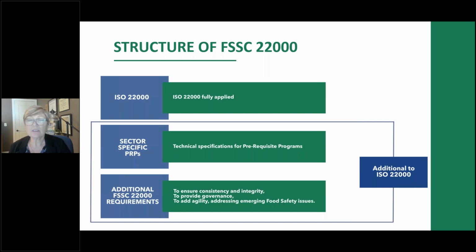And then this is supported by the technical specifications, depending on what sector you are, whether you're in the manufacturing sector, food manufacturing, packaging manufacture, transport and storage. There's a specific prerequisite program that meets your additional requirement, that meets your specifications for that sector. And then we have the additional FSSC 22000 requirements.